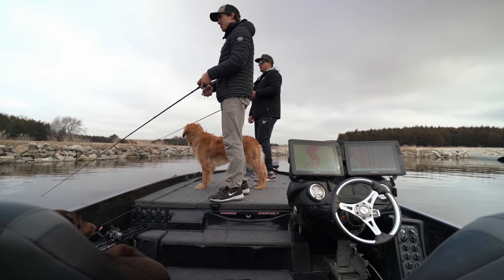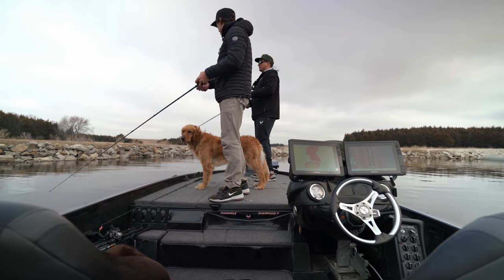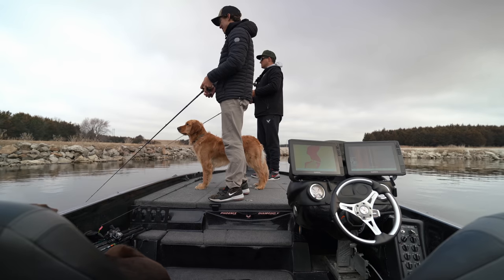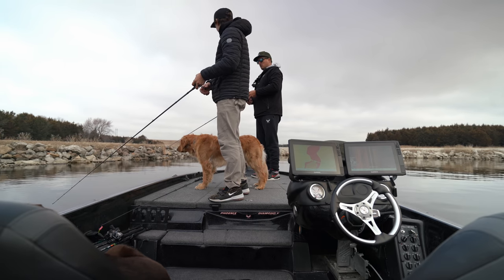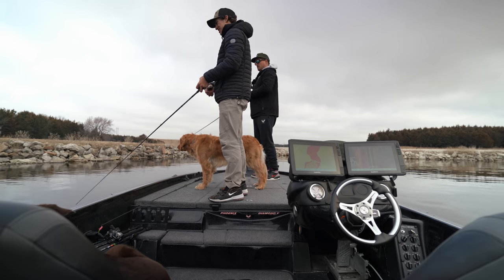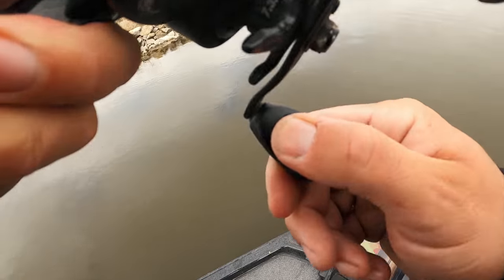It's interesting watching Hank Cherry fish his jerkbait. He's pretty well known for throwing a jerkbait a lot. He always has the same cadence everywhere he goes, no matter the water or temp or anything. Quick two twitch. Ooh, that looked like my line jumped. That time it did. There's our guy.